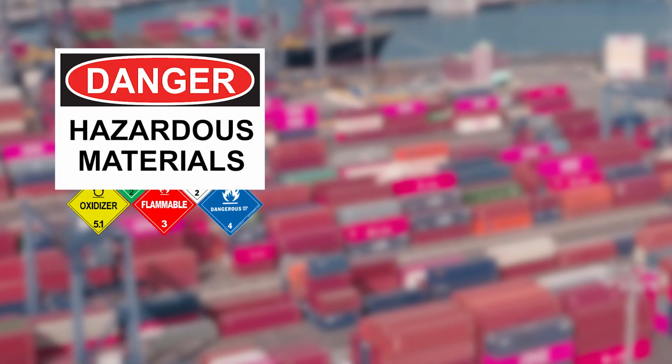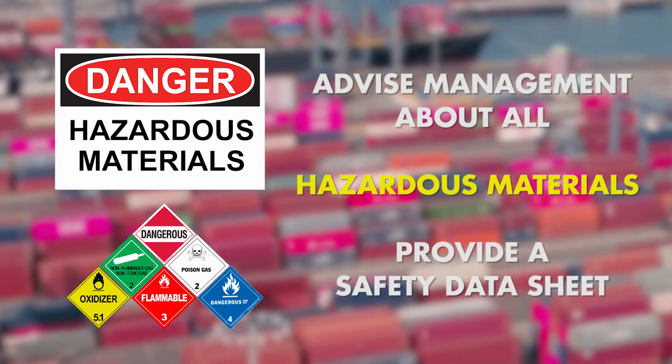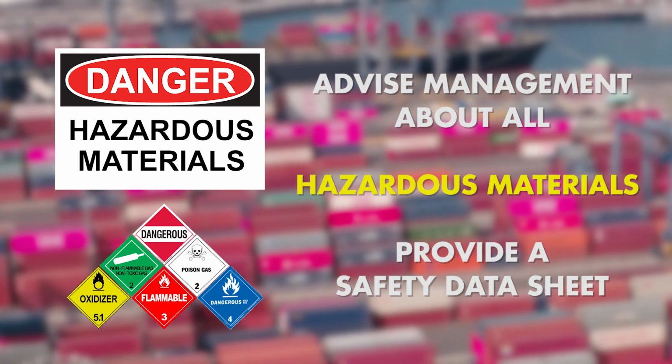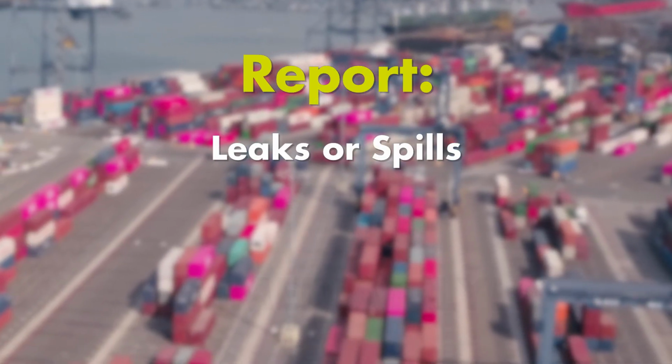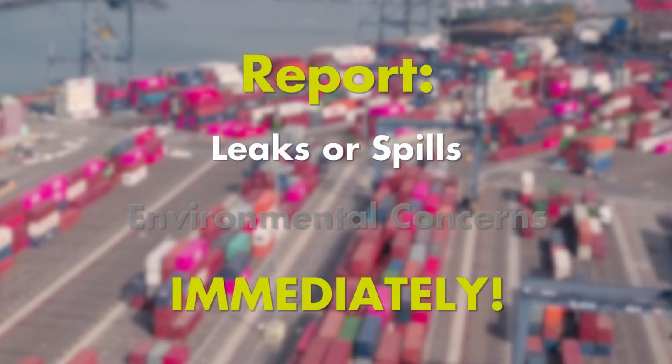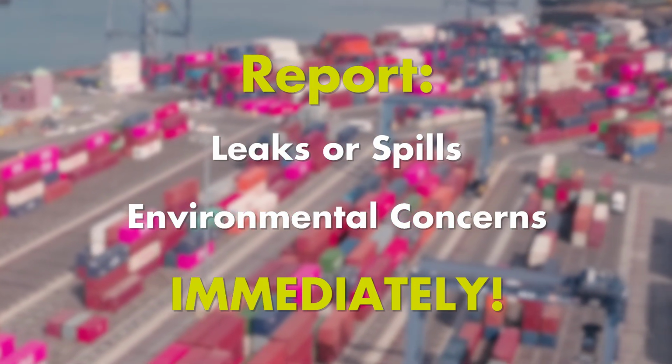Also, be sure to advise terminal management of any hazardous materials you'll be using while completing your job and provide a safety data sheet. Should there be a leak or spill, report it immediately and be sure to report any environmental concerns to terminal management.